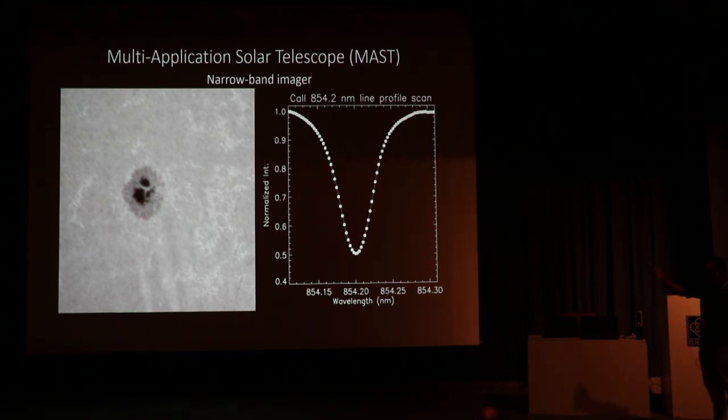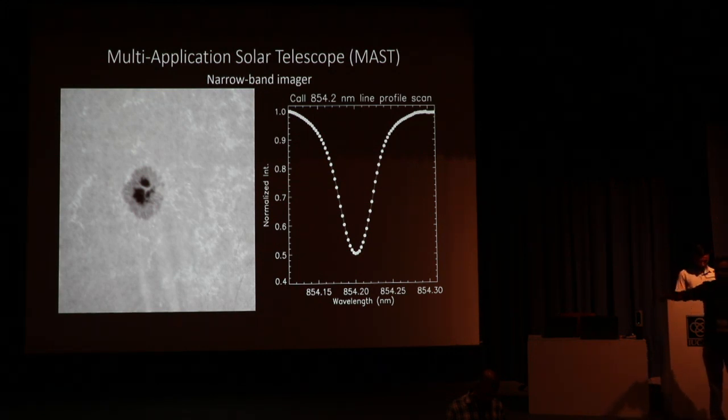So we also have another spectrograph which we use for testing our instruments. That also has a similar kind of resolving power, but it's not a multi-slit. So in principle, we can use that instrument also for observations.